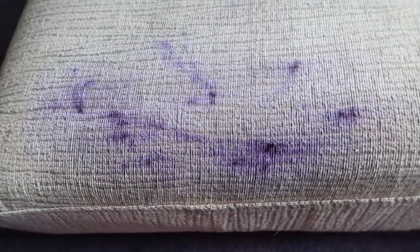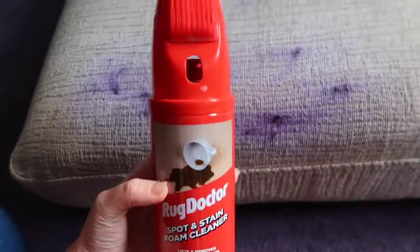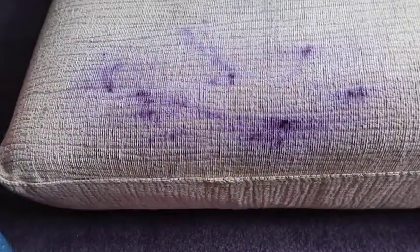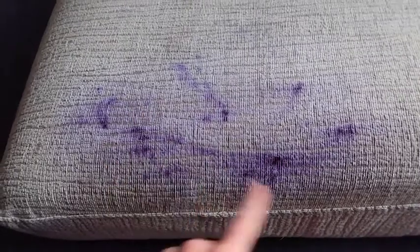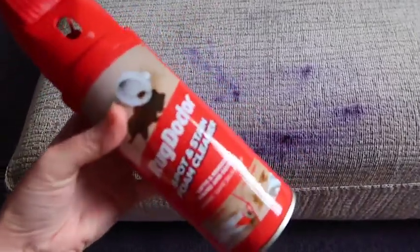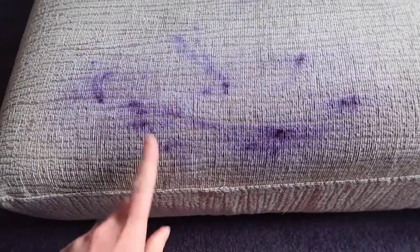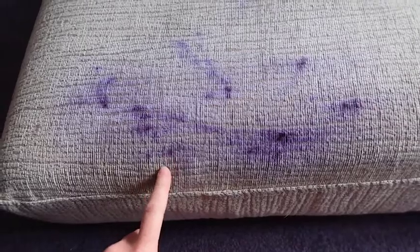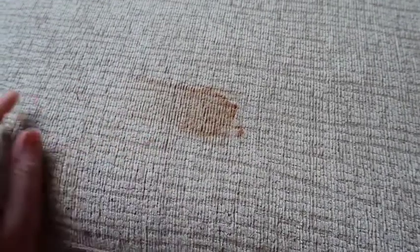Okay, so it hasn't completely faded, but we used the spot cleaner and then we also used this foam cleaner that we got from Rug Doctor, and it hasn't completely got rid of it, but it's definitely faded. And I reckon if we let this dry, because you have to let this stuff dry for 2 hours and then hoover it away, and then go over it again, it might actually come out.